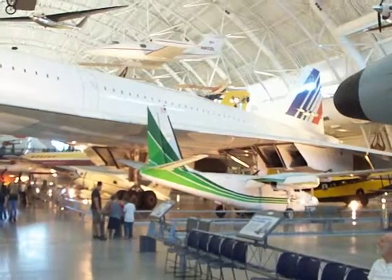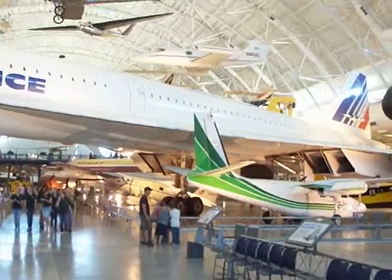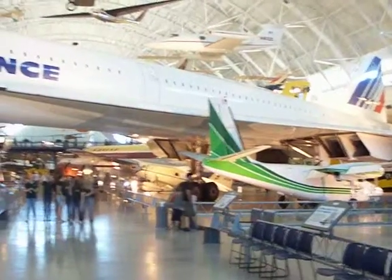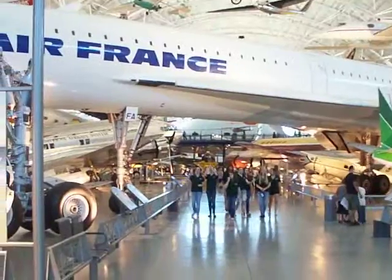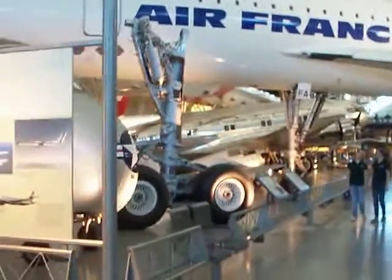Welcome to the Air and Space Museum out of Dulles with the big static displays. May 15th, Friday. Look at this. This is the Air France Concorde here. This thing has got gigantic landing gear. I'll come over here and show you one of the other landing gears.